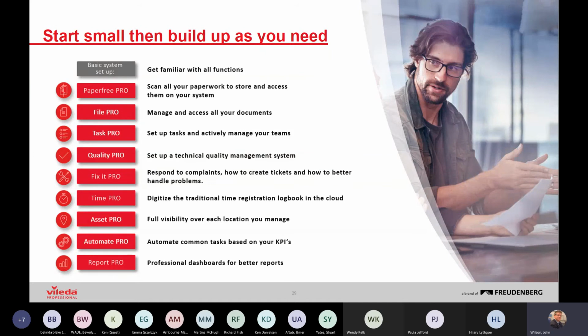And then finally, the Report Pro module. This allows you to create professional dashboards and share them with your clients. So with the above mentioned features, this can gather that data and put it into a professional dashboard. An example I can give is Fixit Pro, which allows you to respond to complaints. What Report Pro would do is gather that information and put it into a bar chart. So then you would know each month how many complaints you're getting on the system. For Task Pro as well, Report Pro would gather that information and give you a percentage breakdown of how much of the tasks were completed, and give you an overview of what's happening. Again, you can share this with your customers.